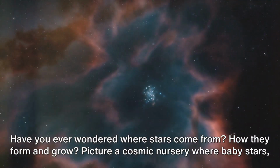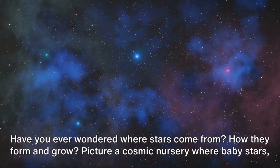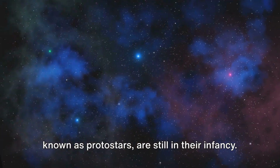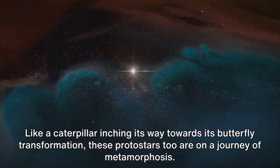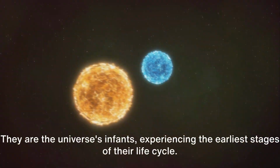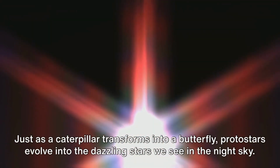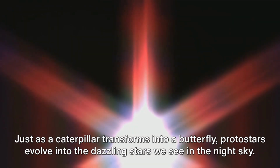Have you ever wondered where stars come from, how they form and grow? Picture a cosmic nursery where baby stars, known as protostars, are still in their infancy. Like a caterpillar inching its way towards its butterfly transformation, these protostars too are on a journey of metamorphosis. They are the universe's infants, experiencing the earliest stages of their life cycle. Just as a caterpillar transforms into a butterfly, protostars evolve into the dazzling stars we see in the night sky.